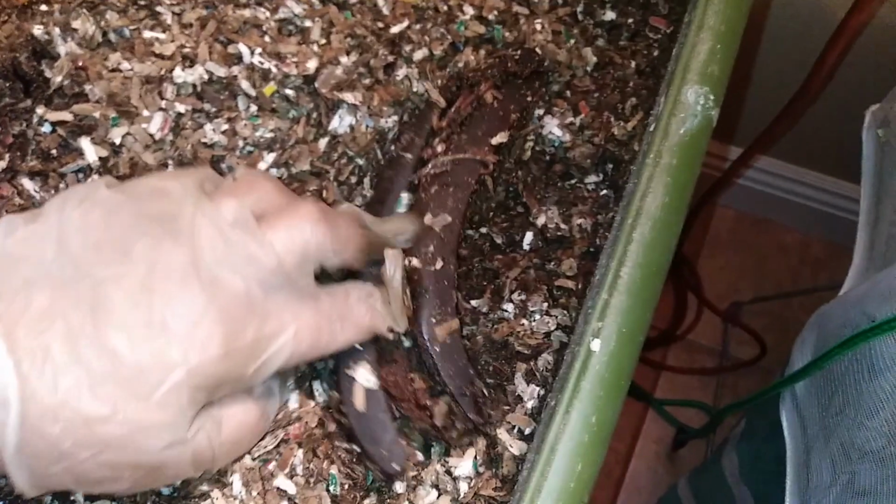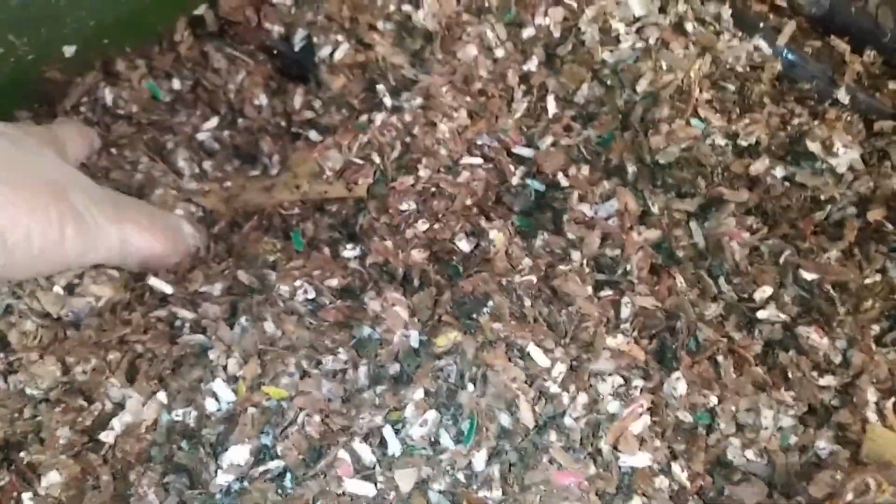So, since they still have lots of banana peels to go through, I'm not going to feed them anymore. I will put some more bedding on top, moist bedding. They will go through that pretty quick.